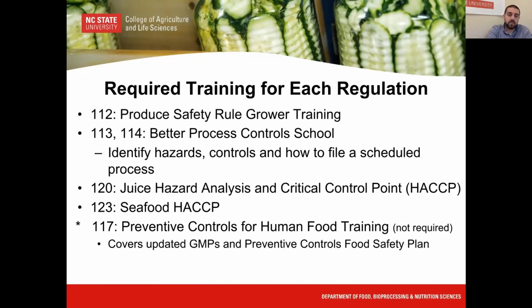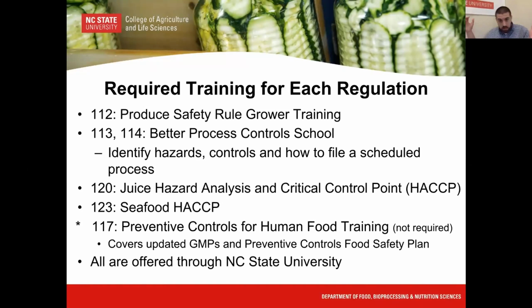And so that training under 117 spends a lot of time looking at GMPs and this idea of a preventive controls food safety plan, which is similar to a HACCP plan, but there are some distinct differences. And then luckily for you, all of these trainings are offered through NC State University. We have a lot of great food safety resources here on campus that can help you with these trainings, with these rules, and make sure that you're doing what you should be doing. So our contact information is at the end. And if you have more questions about these rules or these trainings, we can go from there.